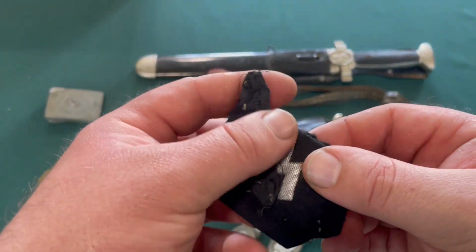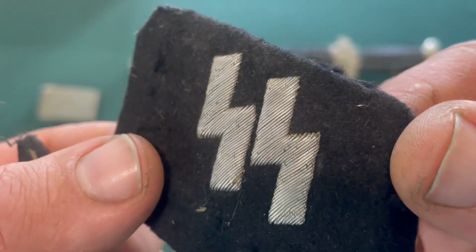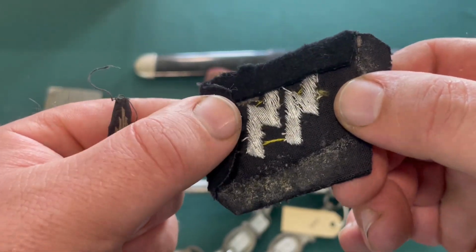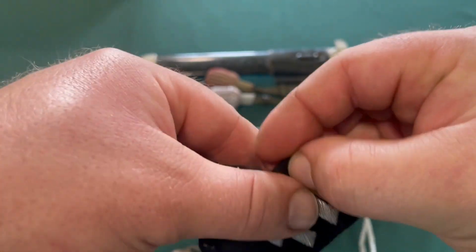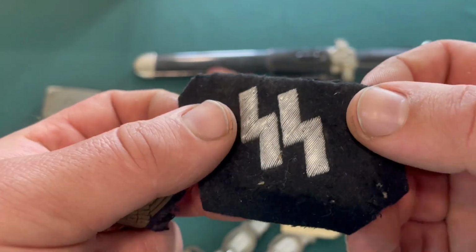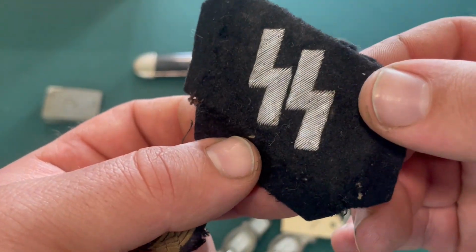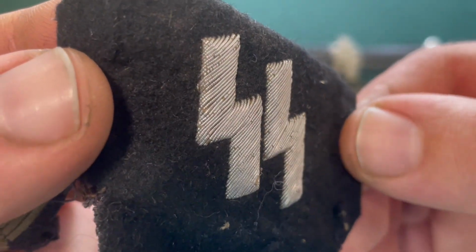We also have, which is really nice, a silver bullion collar badge. You guys can see that. It's been cut off a collar. Obviously this has been glued in the past, and that's how it was originally. So that's your full badge. It's a really thick bullion type, so I wonder if that's an officer's grade. I would think so with silver bullion. It's going to be an officer's grade, isn't it? So those of you German collectors out there, giving me a bit more information would be fantastic.